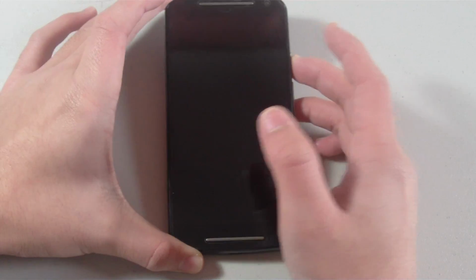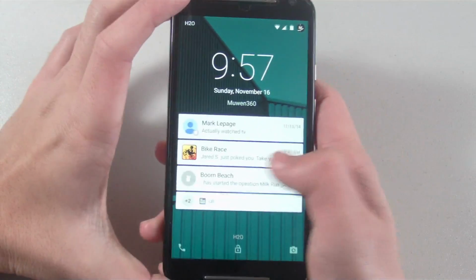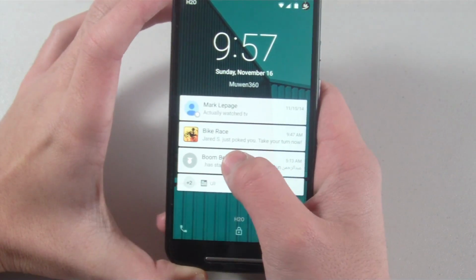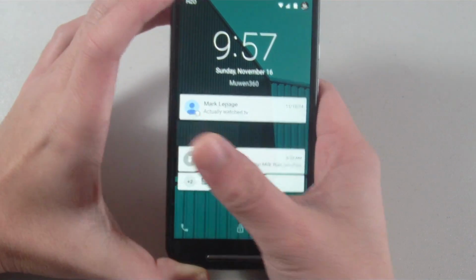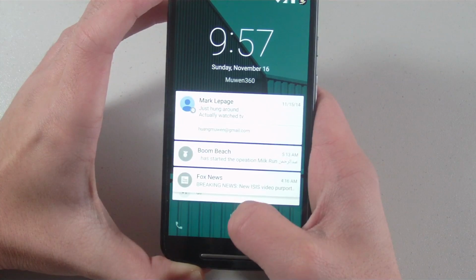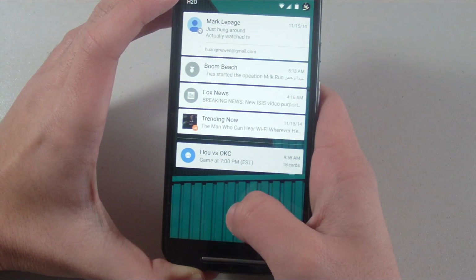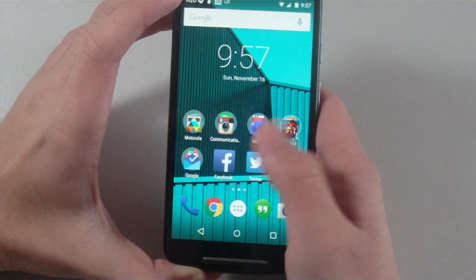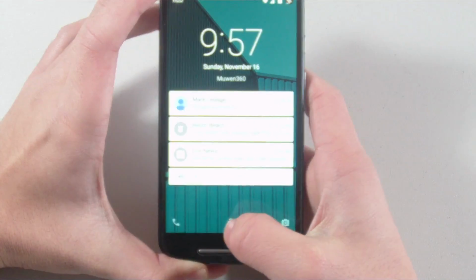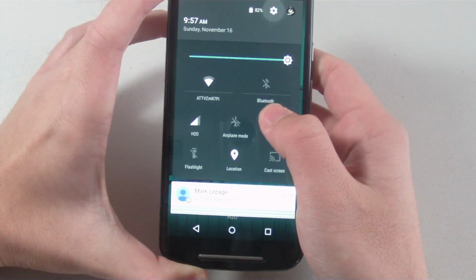So now in Android 5, we have notifications that appear on the lock screen. They are cards, and you can double tap to interact with it, clear it away by swiping, or in this case, I can pull down to expand and get a sneak peek at the content of this notification. Of course, you do have the option to not display the notification on the lock screen simply by going to the settings. As you can see, now there's an entire department of settings dedicated to sound and notifications.